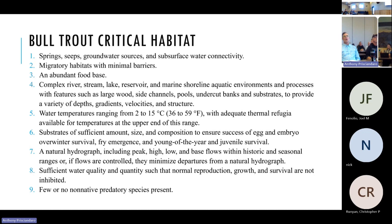And then substrates of sufficient size. That's especially important in your spawning habitat, which Rattlesnake Creek would be, and just making sure there's not a lot of fine sediments is important. And then natural hydrograph. Obviously in this case there's a dam, so that changes things a bit, but trying to mimic a natural hydrograph is beneficial. And then sufficient water quality and quantity that's supportive of bull trout.